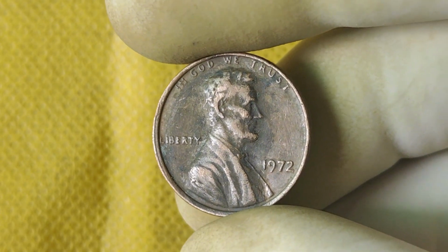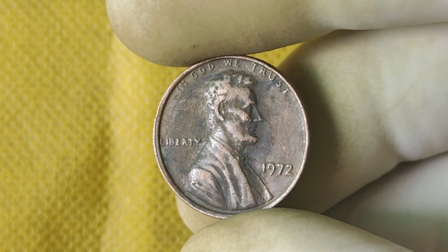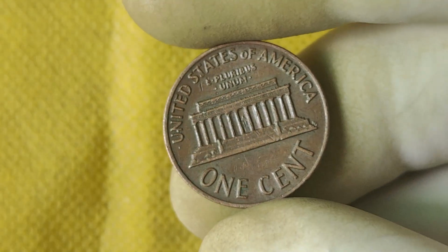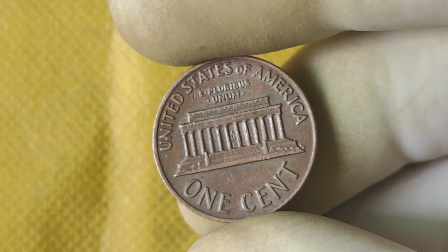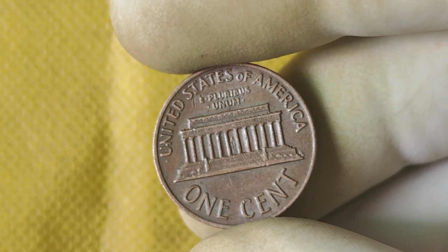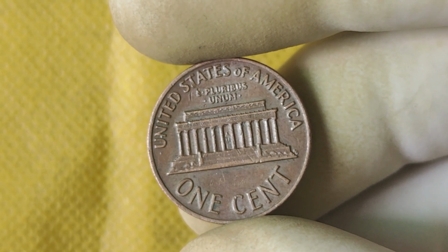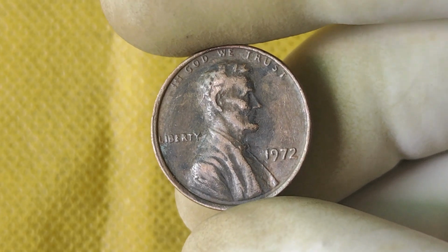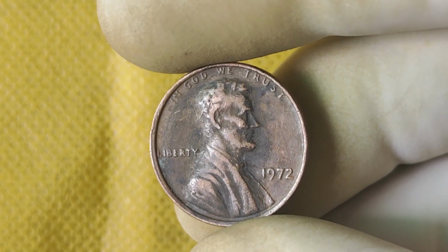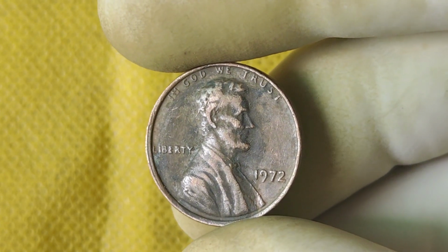So, where can you find a 1972 no mint mark penny? These coins are out there, but you'll need to keep your eyes peeled. Many collectors have found them by going through rolls of pennies, checking their change, or purchasing bulk coin collections. You can also search through unsearched penny bags from banks, as they may contain rare coins like the 1972 no mint mark penny. When it comes time to sell your coin, you have several options.